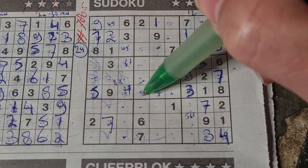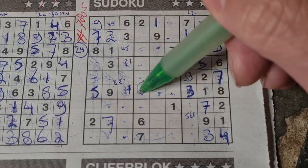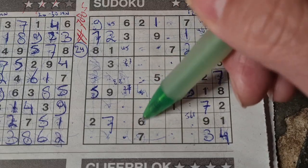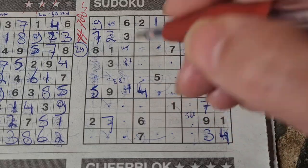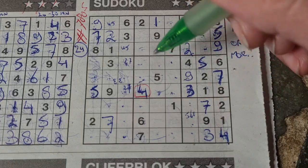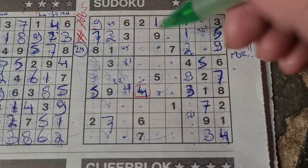This box can be a 1, can be 2, can be 3, should be a 4, can be 5, can be 6, can be 7, can be 8. Yes, definitely 4. Hidden number 4. Okay. So the 6 should be there, and the 2 and the 7.